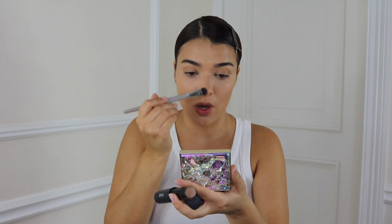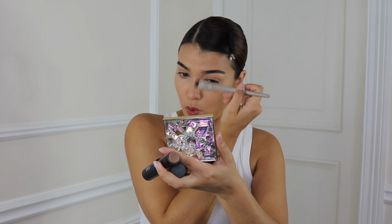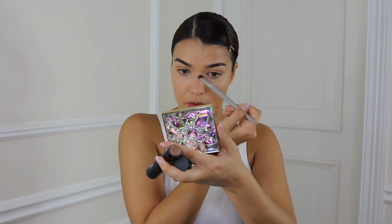So I was just contouring here, and for those of you that may want to know, this is the Fenty Beauty Match Stix Contour Stick in shade 3. As you notice, I will use all my cream products first and then set with powder.